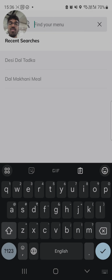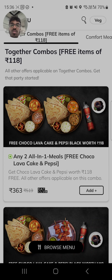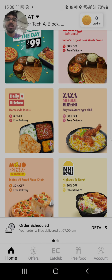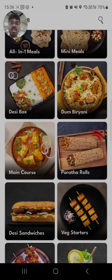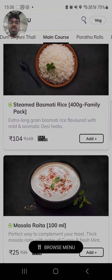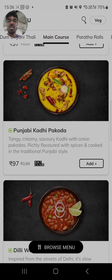Looks like they don't have fulka over here, right? So fulka is available only on the Desi meal thing, I think. Daily Kitchen. So fulka is only available on Daily Kitchen, I think. Here you have only ghee tawa paratha, but at least you have that, right? And you can order your main course, the curries, separately, right? And you can order your basmati rice or masala basmati rice, and you can get all your curries separately.